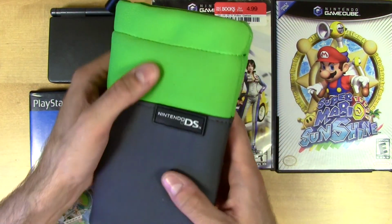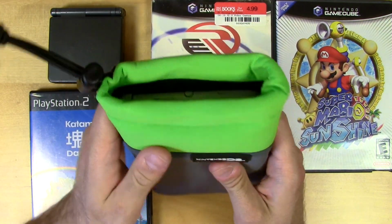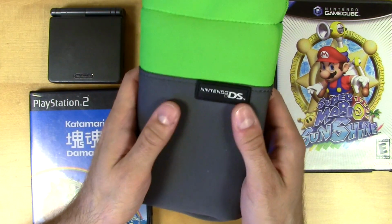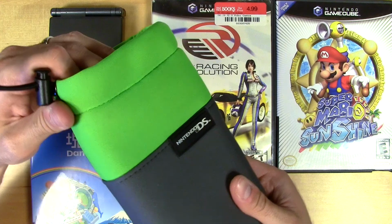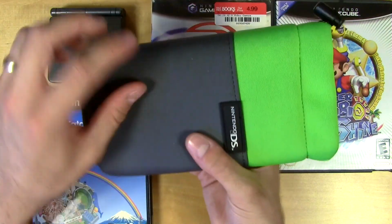GameStop used to carry these cases, and the last time we saw one there, it was like $3. I didn't buy it because I had this green one. This is actually the original one that I got when I got Yoshi.